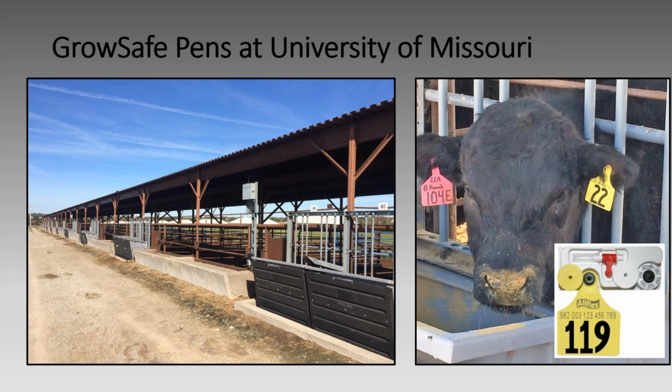So now we'll just talk a little bit about where those steers are living now. These are some pictures that Chip took last year. These are the GrowSafe pens at the University of Missouri. On the left-hand side here, you can see what those pens look like from the outside. For those of you who are less familiar, those GrowSafe units are these gray and black units you can see here. Each of those units has a scale or a load cell underneath it, and so it's taking weight measurements very rapidly, like several times each second.